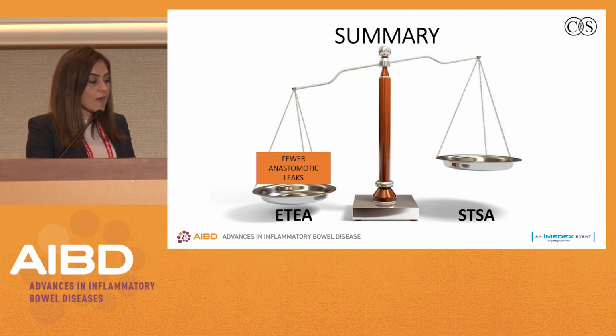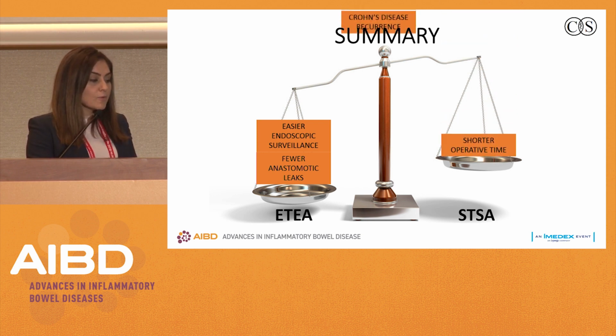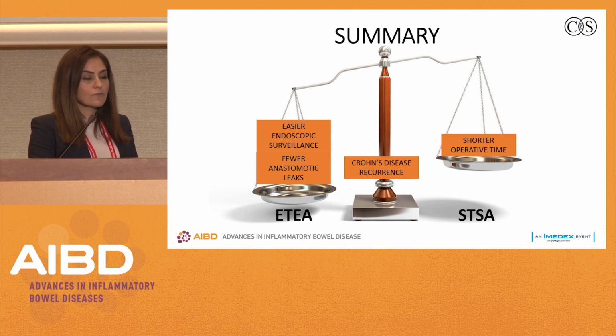Now, maybe we also have fewer anastomotic leaks. I will give it to Dr. Khaitov that a side-to-side anastomosis is faster to perform, but with respect to some of this other stuff, like Crohn's disease recurrence and healthcare utilization and quality of life, there's no difference.